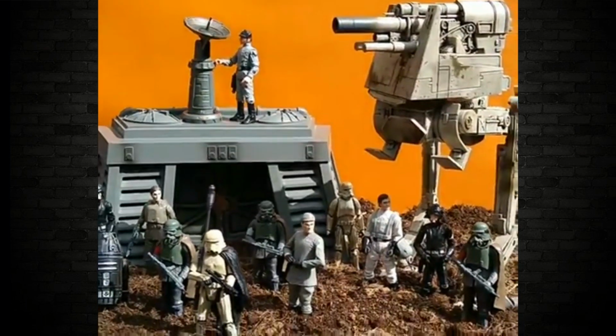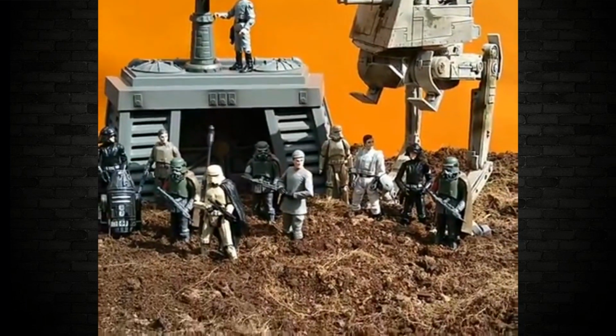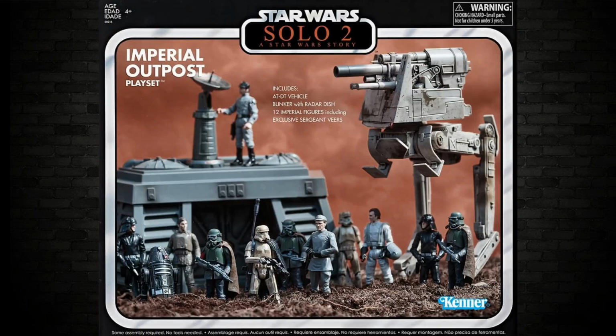Includes an AT-DT vehicle, the bunker with a radar dish, 12 Imperial figures, and an exclusive Sergeant Veers. This is lit. This is a fantastic looking playset. If this was ever in existence, everyone would buy the heck out of it. It is terrific. Thank you for putting that on Instagram. I'm glad to share it with all the people watching this video.